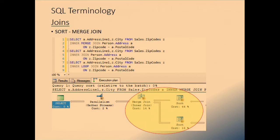This is what happens. I actually force this to do a sort before doing the merge join. And you can see the one sort operation up there was 44% of this procedure, which is not great. That was significantly bad. And in fact, it even parallelized it. It multi-threaded in order to go faster because it just did not like that plan at all.